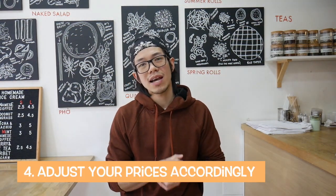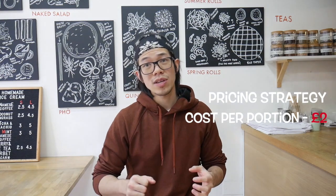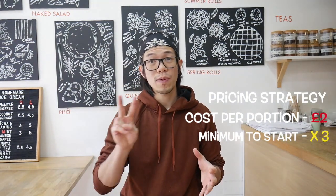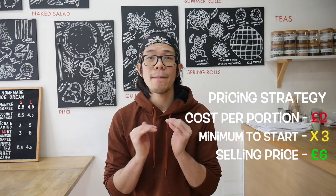So my general rule for pricing and making the most money out of your street food business is making sure you know your costs. So if your costs are £2, make sure that you can get 3 times as much of that, at least. So £2 cost of making the food, and you'll be pricing at £6. This is super key. This is the bare minimum.